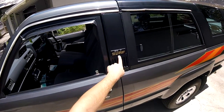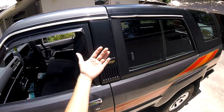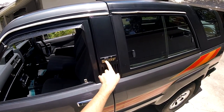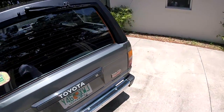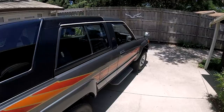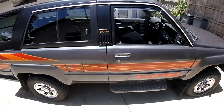And the Hilux Surf badges, normally these would say Forerunner on the US market. The inlaid metal foil is kind of missing on a little bit of it, and the other one's just the same. However, they applied this, and it doesn't really survive.